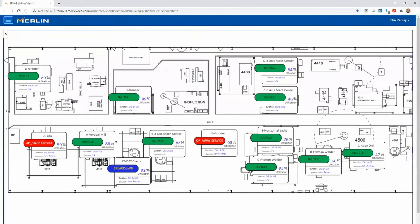Or maybe I just want to have a simple status of each of the machines on the shop floor. And this is all running real time. Many plant managers like to see this because they get an idea. If everything's green, it's good. If it starts to be various different colors, then investigate what's happening. And you know exactly where to walk to and then get to the shop floor.